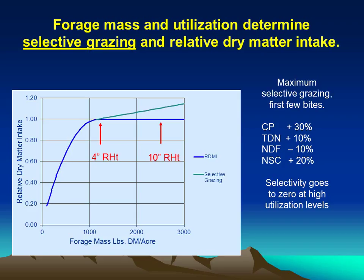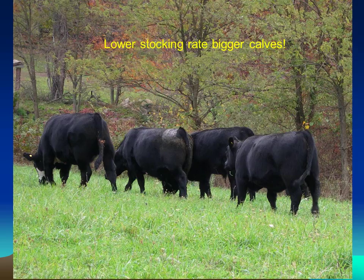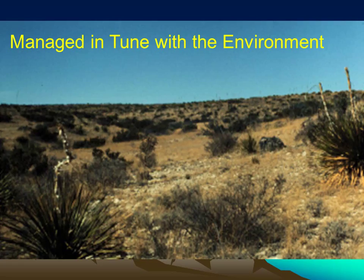But it comes back to this response curve. What type of animal do you have? Fattening beef animals up here, stocker cattle, dry cattle. So what is the proper level of utilization? What animal do you have, what are you trying to do with the clover? Lower stocking rate will give you bigger calves. But you want to manage in tune with the environment.